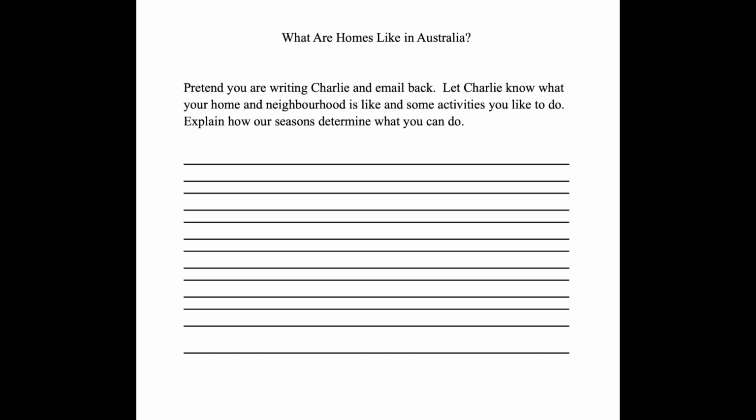And then maybe write some activities you like to do. What do you like to do in your neighborhood or at your home? Maybe you really like to go play soccer. Maybe you like to play with your brother or your sister. Maybe you like to watch movies with your mom and dad. Tell me what you like to do.